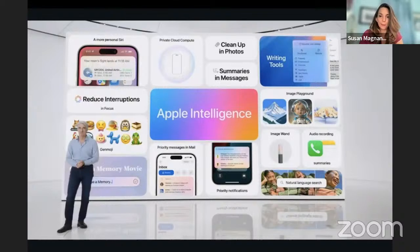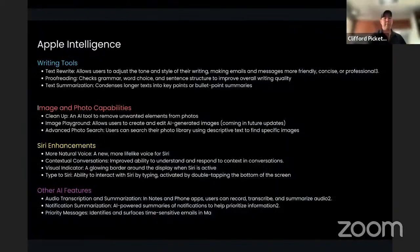That's their, oh, Cliff, you have to go. Next slide. Yeah, sorry.